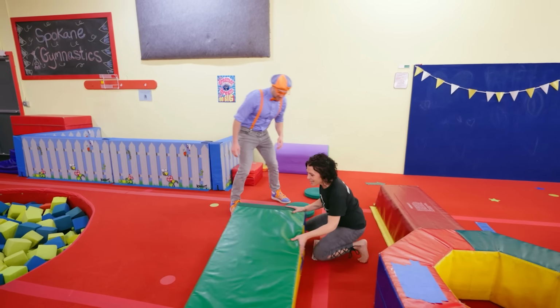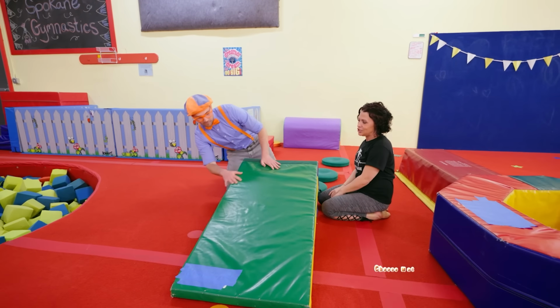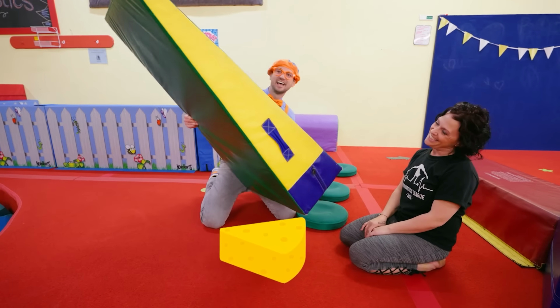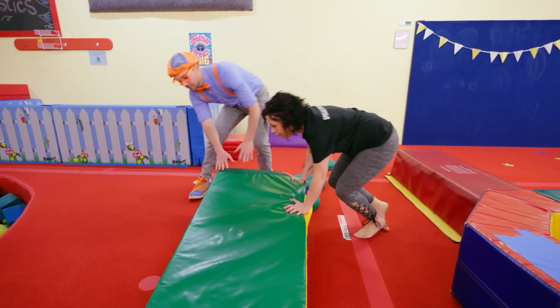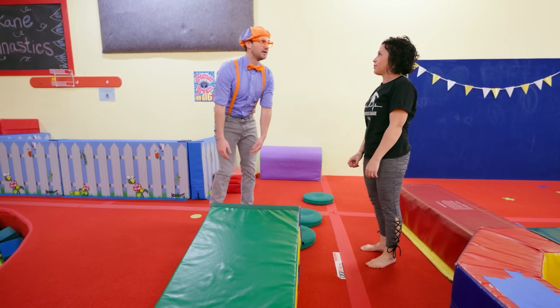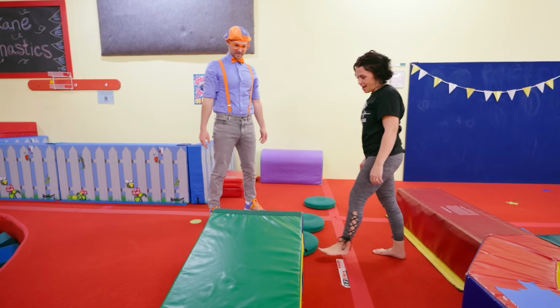All right, you saw that mat over here. This is another one, but smaller. We call it our cheese mat. Oh, cheese. Because it looks like a slice of cheese. It does. Yum. We want to get on top of it and turn into a little ball. And we got to remember to tuck our chin and try not to be on our head when we're rolling. Oh, yeah. That definitely doesn't sound too good. Will you show me? I will show you.